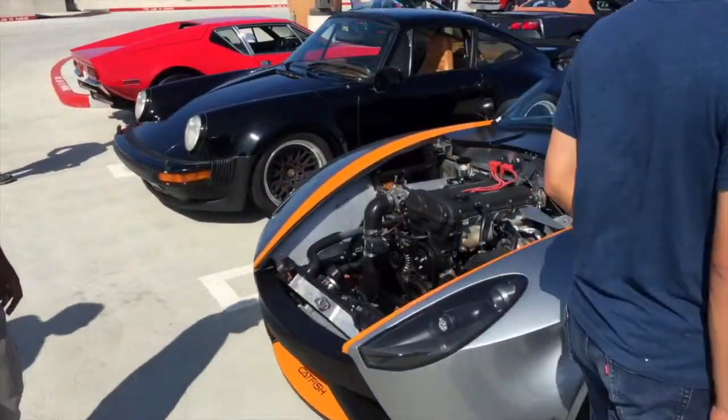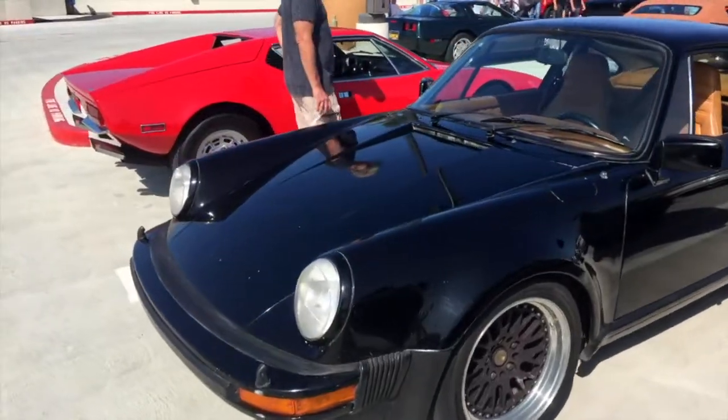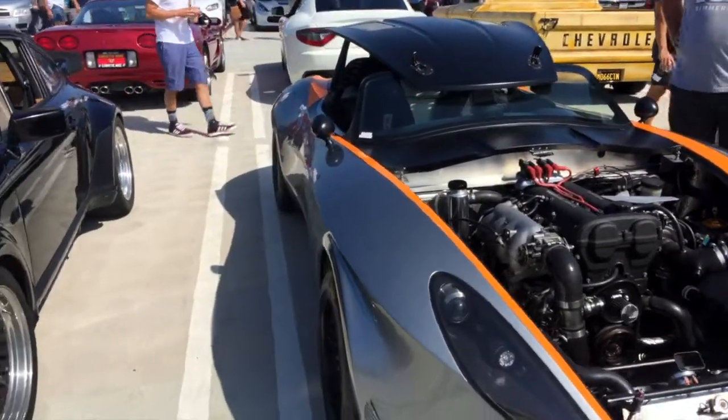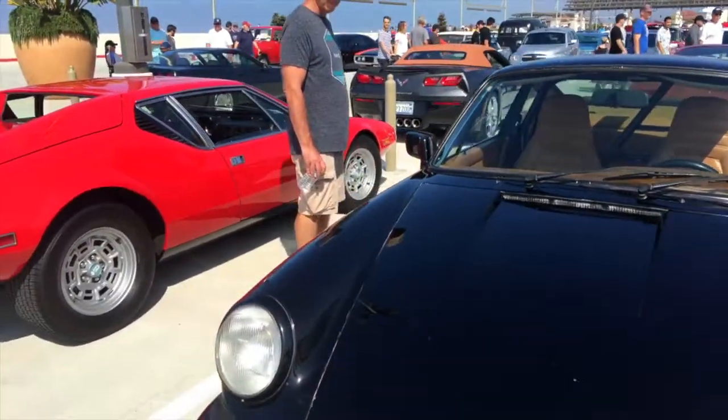Whoever's flying that drone needs to know we're not allowed to have drones through here. So there's the Catfish. I said last week it wasn't derived from a Miata. I was actually wrong. Somebody corrected me. It is actually derived from a Miata, although the owner tells me that the next one models coming out will not. It will be a tubular frame.